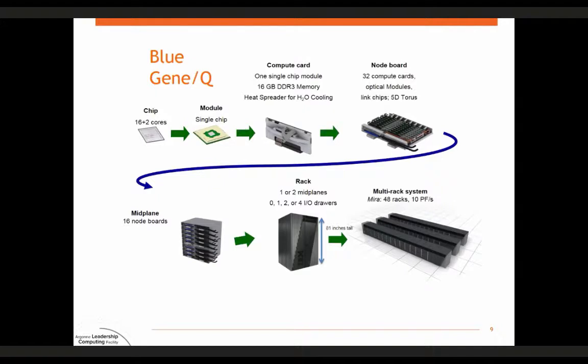So that brings us to 32. Then we put 16 node boards together into a midplane. So that brings us to 512 nodes in a midplane. That's an important number to remember later on, because that's our smallest unit of allocation on Mira. And then we have two midplanes within a rack, again for 1,024 nodes in a rack. And then we arrange 48 racks of Mira together into the full 10 petaflop system.